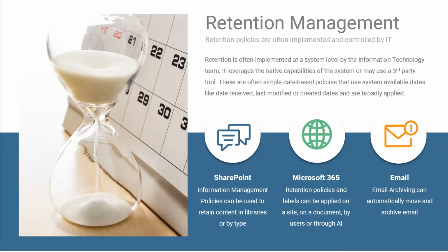Or I can set up retention labels that can be applied on specific documents or emails, across my different content storage locations in Microsoft 365. Or they can be applied automatically if you're using an E5 license, right? You can use the AI and machine learning capabilities in Microsoft 365 to automatically apply labels once you build out the models. And then email, right? Email can have labels applied to it.